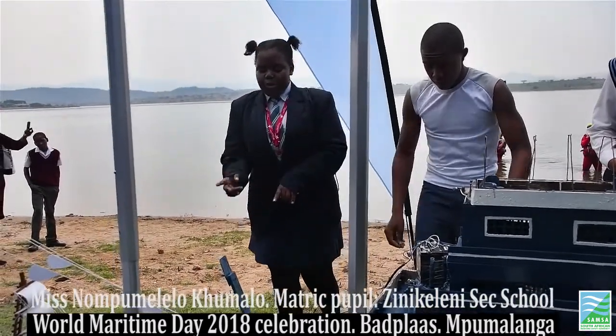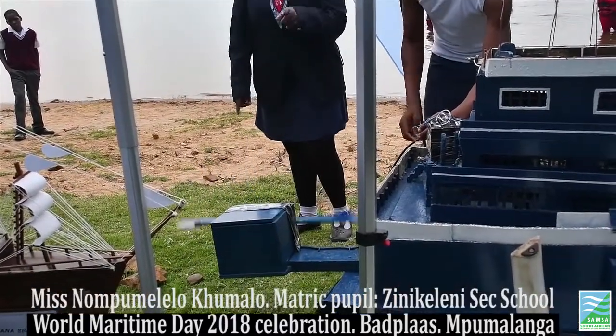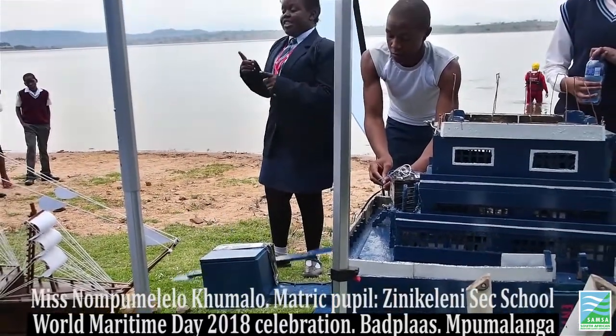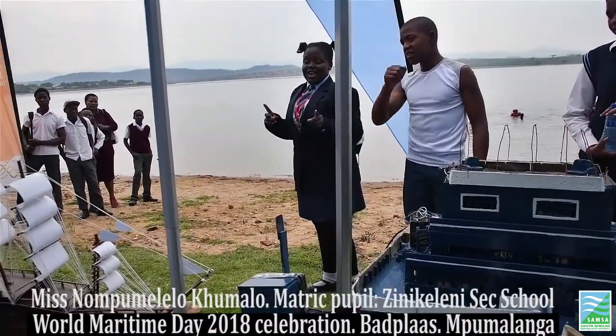The universal motor. The universal motor has a battery of 42 volts. For the turbine, we've used zinc because we do not want to spoil people's vacation. It's a no-no for the Zimigeleni crews.